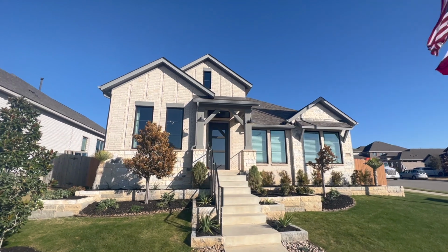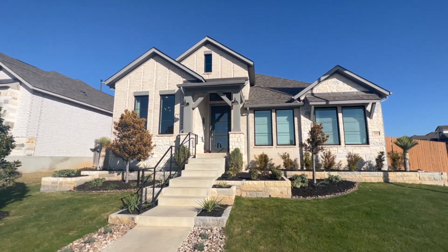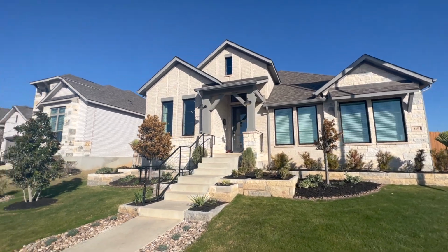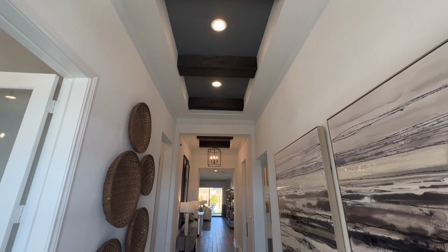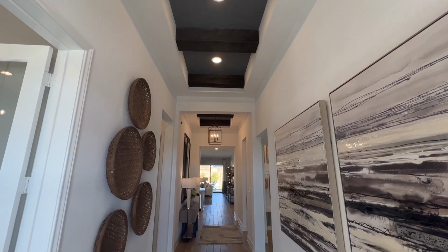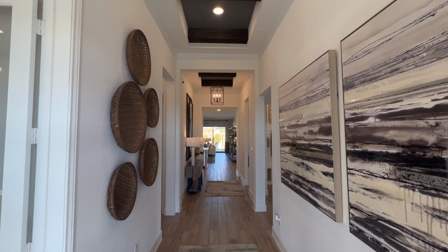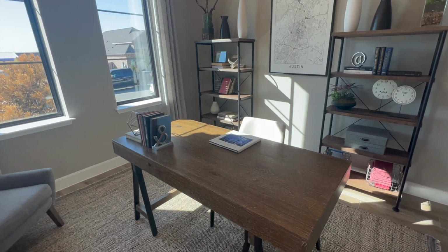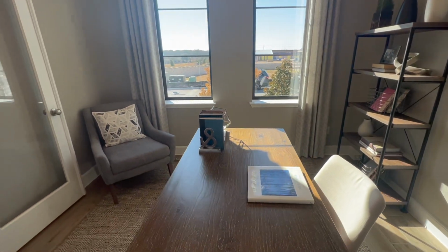Carpenter Hill is a boutique community under development by the award-winning builder, Perry Homes. The community is situated on 70 acres and when completed will have 200 home sites.